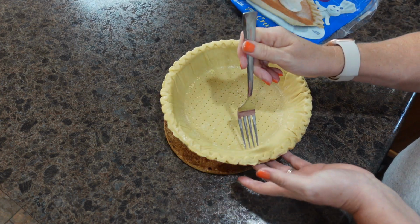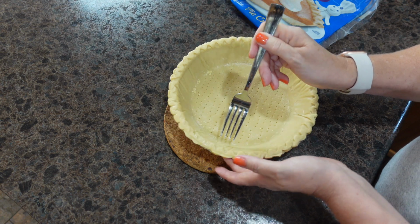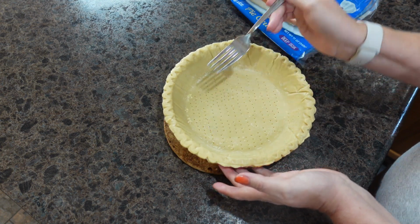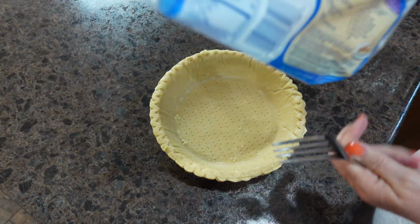Chocolate pie is like my favorite. So this is combining a couple of my favorite things. The first thing I'm gonna do is bake off my pie crust according to the package directions on the back.